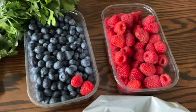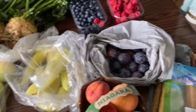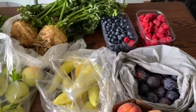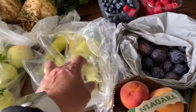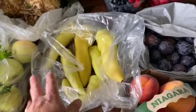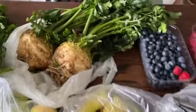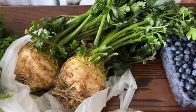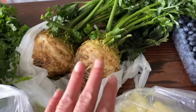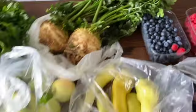Got some raspberries, blueberries. Then I got some Hungarian hot peppers. I like putting these in a sandwich or just having them on a side of meat and cheese. Celery root, and I will be washing, cleaning them, cutting them into fours and freezing them. They're great for soup broth. I will also save the leaves.